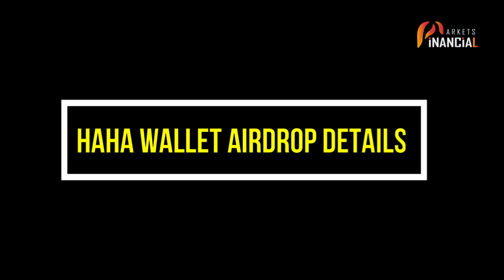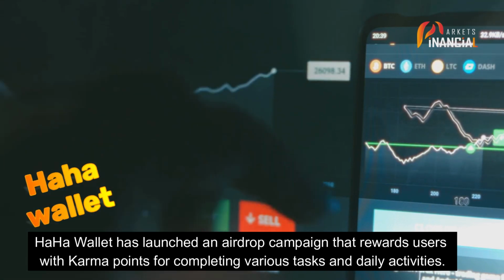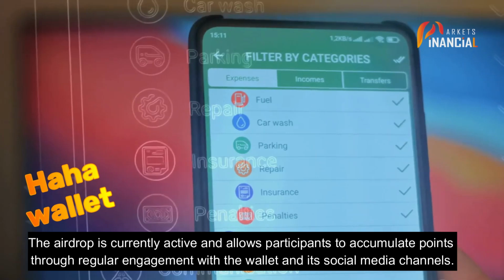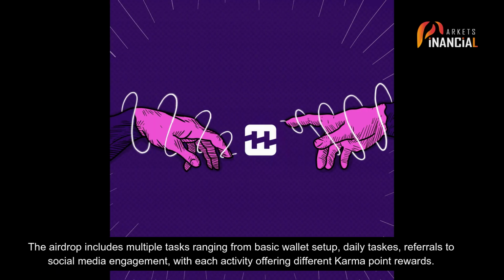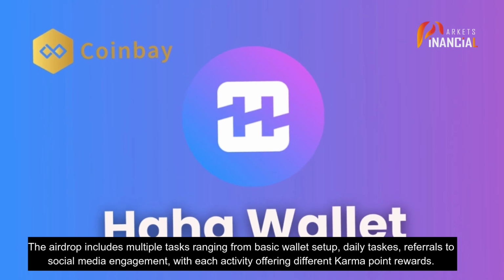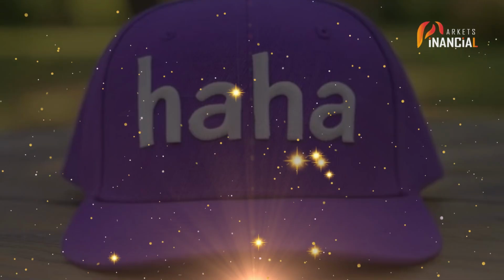Haha Wallet Airdrop details. Haha Wallet has launched an airdrop campaign that rewards users with karma points for completing various tasks and daily activities. The airdrop is currently active and allows participants to accumulate points through regular engagement with the wallet and its social media channels. The airdrop includes multiple tasks ranging from basic wallet setup, daily tasks, referrals to social media engagement, with each activity offering different karma point rewards. Users can increase their earning potential through a multiplier system, which provides additional benefits for completing specific actions.